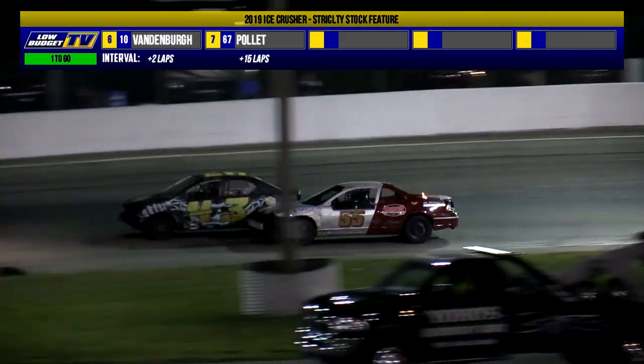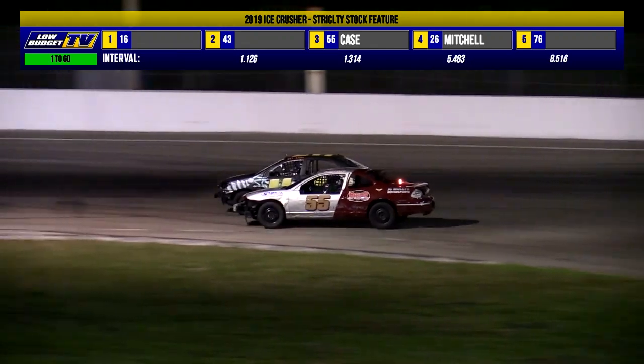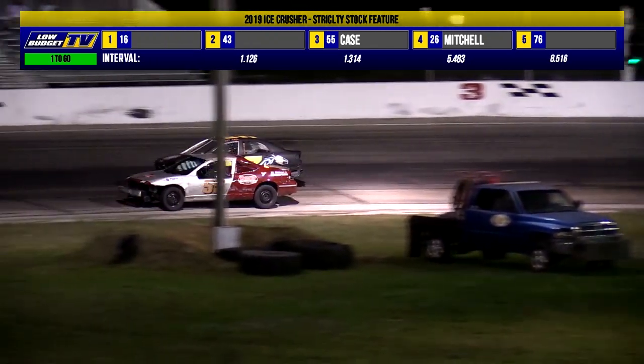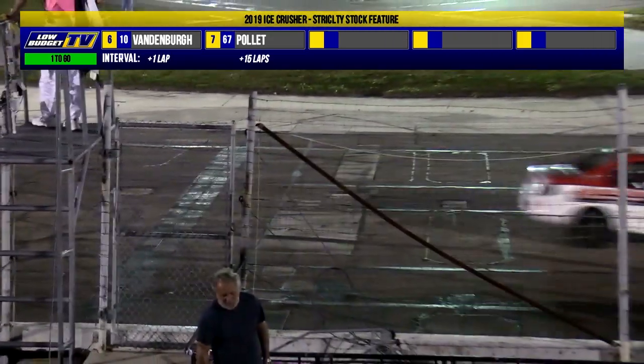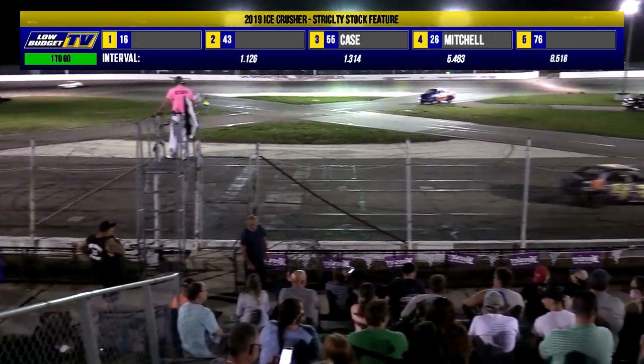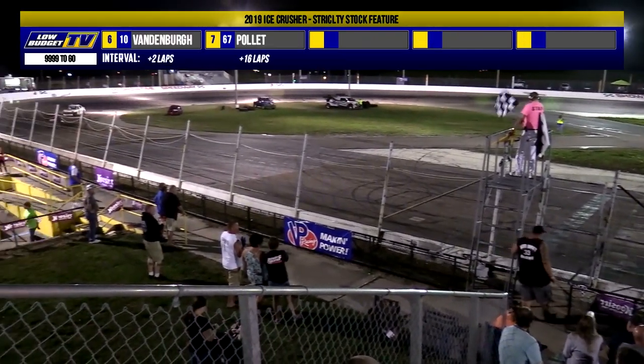He's not going to be able to sweep out this time out of 2. Muscle him maybe into 3. Got fenders. Checkered flag for the 16. Kyle Case, great battle for second. Made the move at the right time on the last lap.